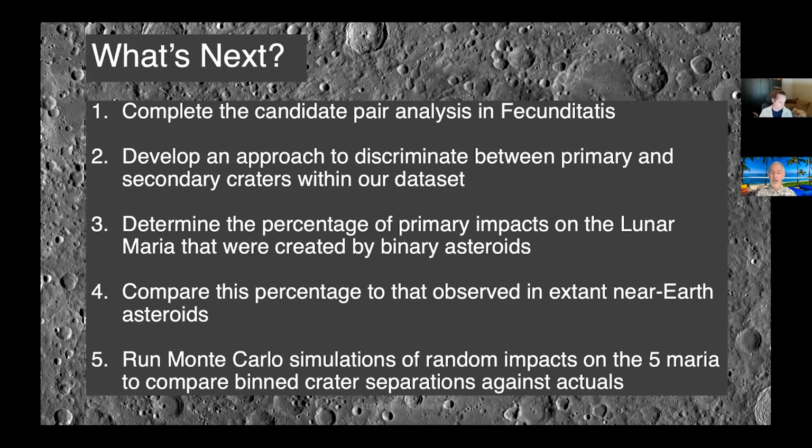You get some really nice looking doublet impacts from secondary craters, because guess what? They're impacting at the same time. They can be along a vector where they're close to one another. So that's a huge issue for us that we have yet to deal with in this data set, where it sure looks like there are a lot of secondaries.